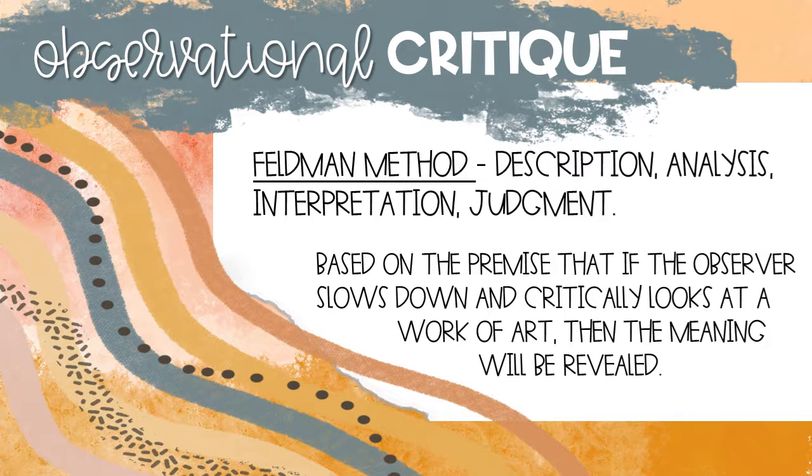Guided looking follows right along with an observational critique. Essentially, students use the Feldman method, which most of my lessons have a summative assessment that is a critique involving the Feldman method at the end. And this method just focuses on the 4 pillars of description, analysis, interpretation, and judgment. It's based on the premise that if the observer slows down and critically looks at a work of art, then the meaning will be revealed, which is essentially the activity of guided looking.